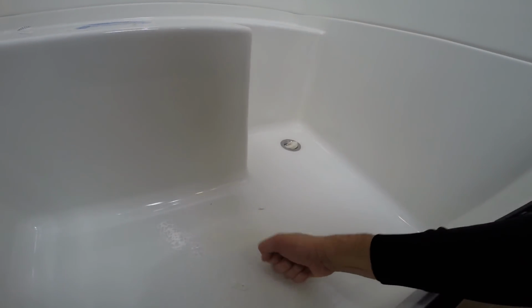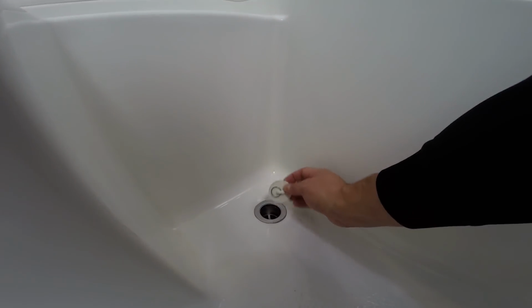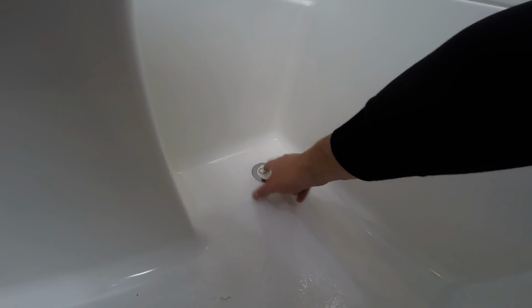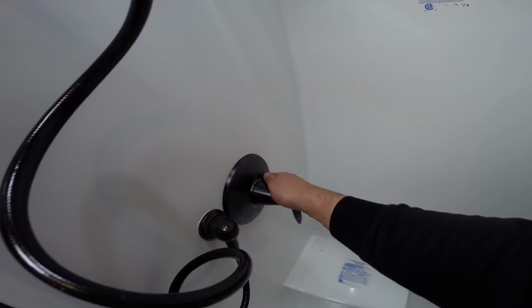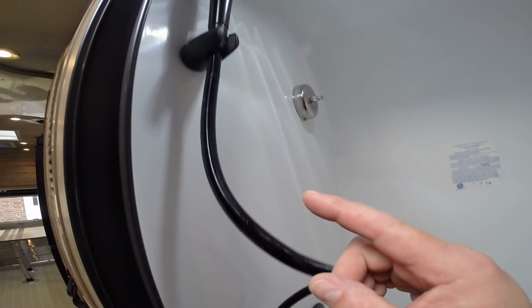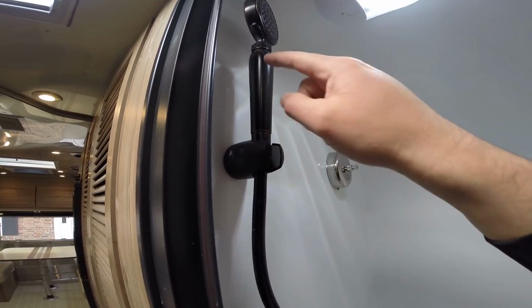The bottom's a lot thicker because it's going to support your weight. Drain plug's important on RVs because we have a P-trap under here. You could actually siphon the air out of the P-trap and get tank odor inside the trailer. So we have a drain plug here so you could plug it before you tow to keep that water in the P-trap. These are your Kohler fixtures and shower diverter that comes with the trailer. And the wand is a Growy wand.